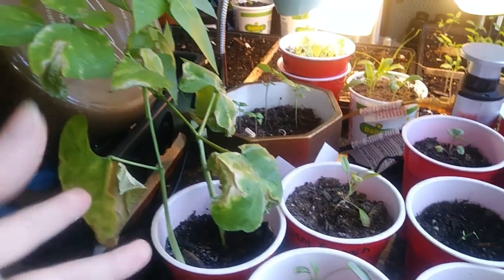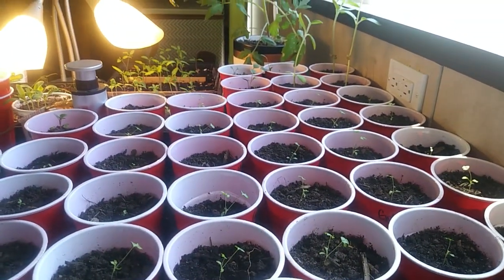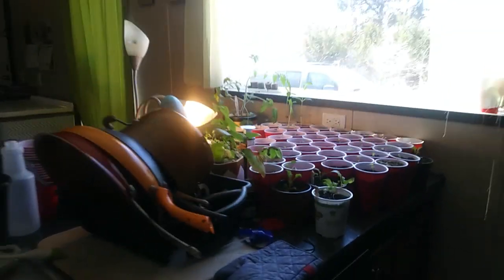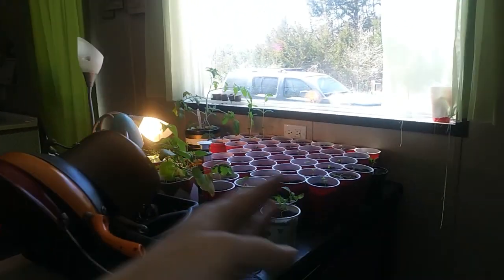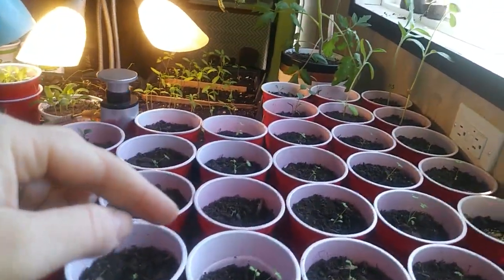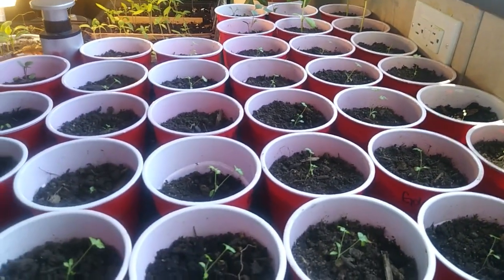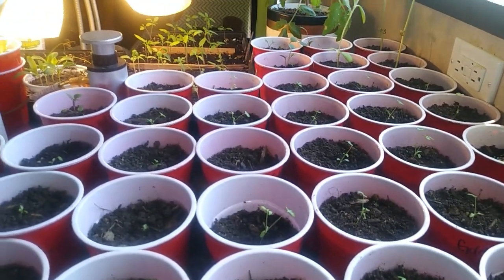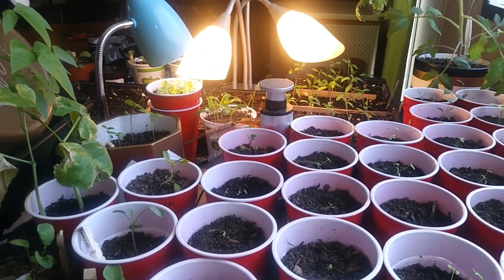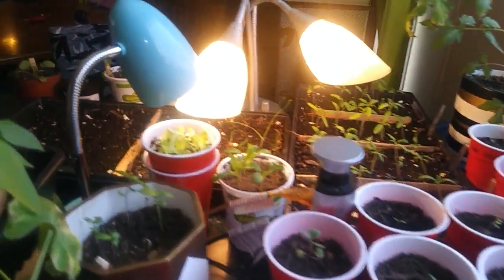So that they will survive. Anyway, all of these plants are taking up a really good portion of my counter here. I don't know that you can see. It's like a whole half of my kitchen bar here. And this giant window here is perfect for where we have them. But we are in the process of converting our pantry into a grow room for the time being.